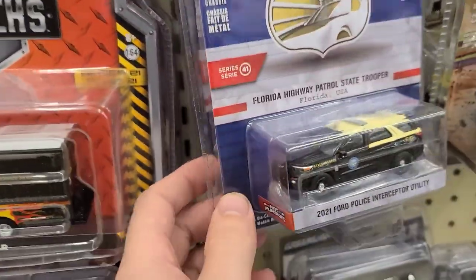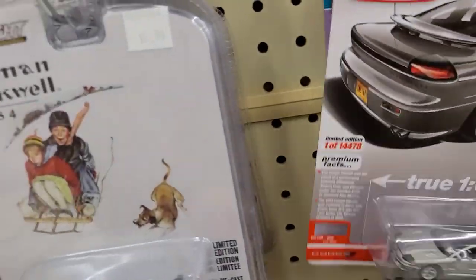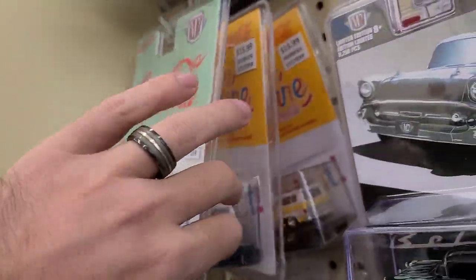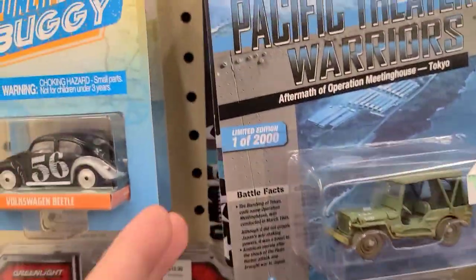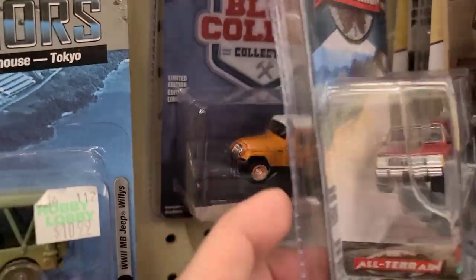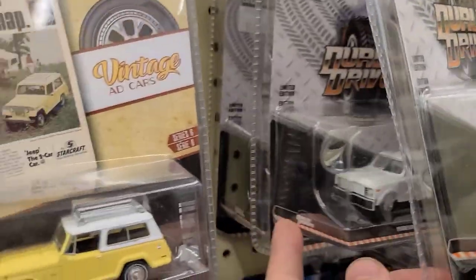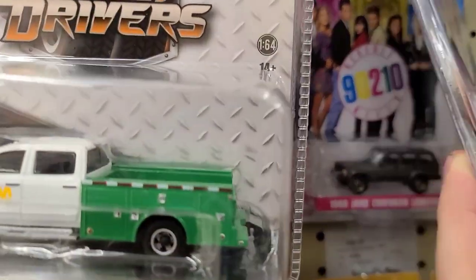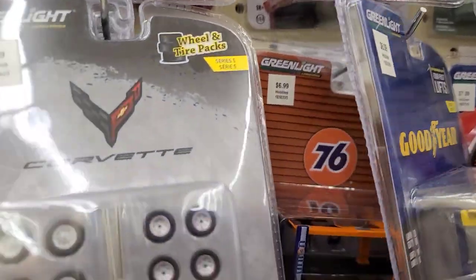King's Crunch, Hot Pursuit, Interceptor, Taurus, Jeep, Package Car, some Auto World, Mustang, Jeep, 2-pack lifts, some Cokes. I remember these Cokes, I remember that rusty one. I remember this crazy color. Other guys right here. All terrain. Waste management. Tow truck. Tow truck. Thelma and Louise. And a jerky. Jerky. Chevy Nova. Mustang Mach 1. Goodyear lift. 76 lift.